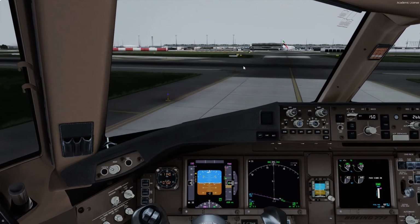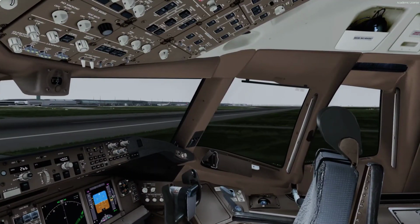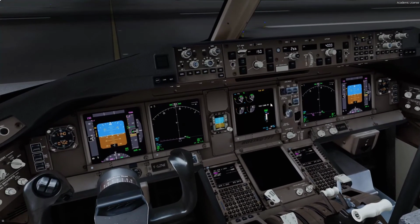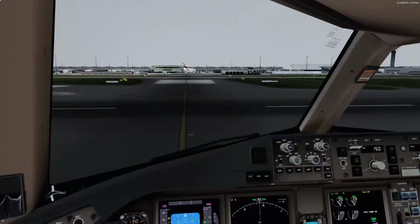Right, let's just stop here. Oh, got the Emirates A380. Let's go and stop the timer here. And that was pretty much the flight that we just did. Let's turn off the TCAS now. The runway is clear, and let's go and quickly get past it fast before anything else happens.